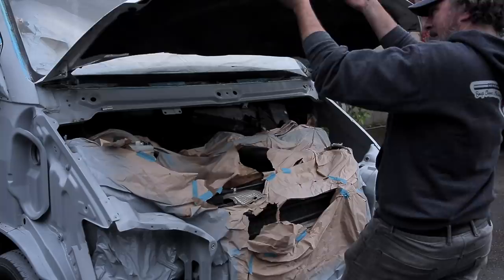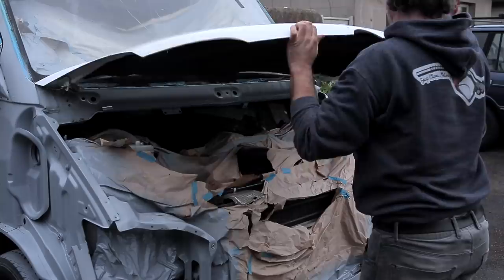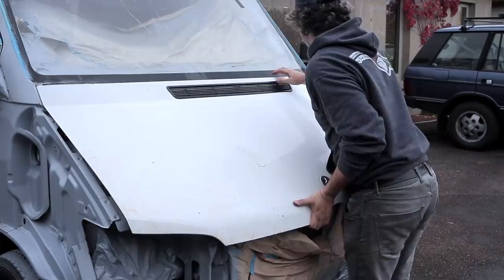I've got to piece the front end back together for a move. Why aren't you spraying the bonnet, Georges? Because this bonnet needs work, that's why. Don't ask silly questions. Anyway, before I was so rudely interrupted, I was going to tell you how easy it is to put a bonnet back on single-handed.